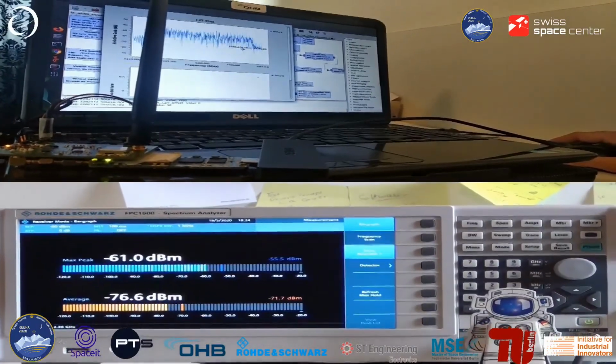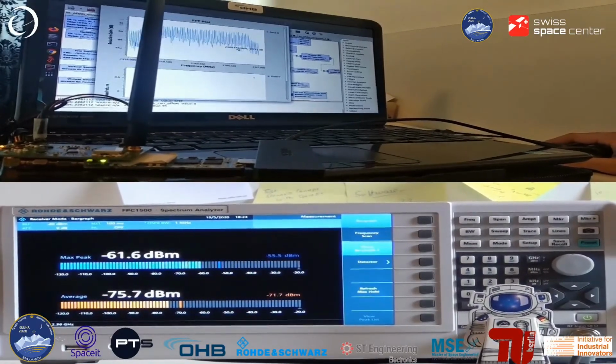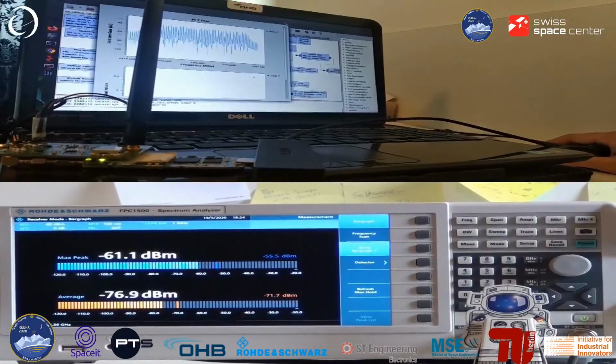that the RF front end is working and does not block the signal, but instead adds to the signal strength. Although this is not a final product of Celestial, it shows that it has capabilities, and with some further improvement, the signal strength can be further enhanced.